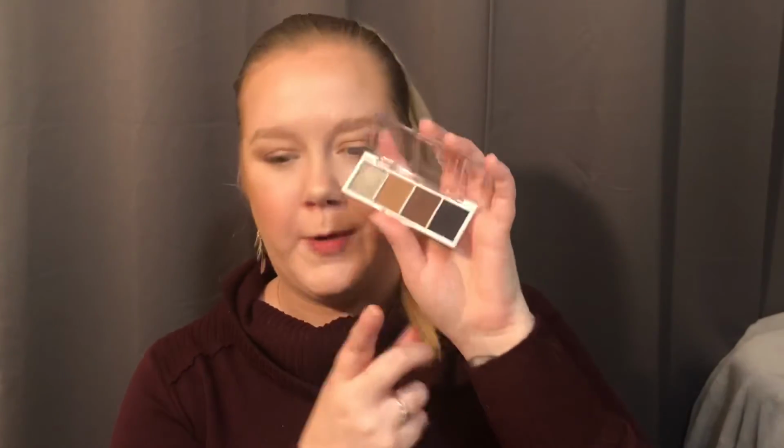And I'm going to quick catch up the other eye before we move on to the shimmer and then the black shade. Okay, so I'm going to dip my little ring finger in that shimmer, and I'm just going to put that all on my lid. Ooh, that is very silvery. Ooh, I like that. Whew, you're pretty.